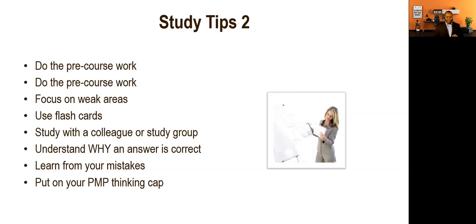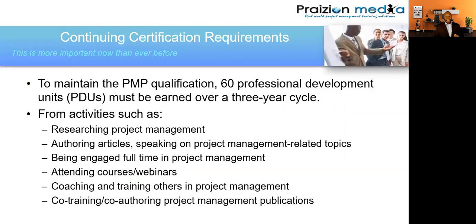People often say, does it cost money to maintain your PMP certification? A small fee is charged at the end of every 3 years, and you are expected to maintain your PMP qualification with 60 PDUs. But if you are a member of the PMI, you could get most or all of your PDUs for free. In addition to projectmanagement.com, PMI's sister site, you can get PDUs by researching project management, authoring articles, being engaged full-time in project management gets you some PDUs, attending courses and webinars and coaching and training others, and many more activities.